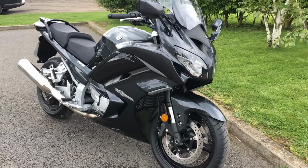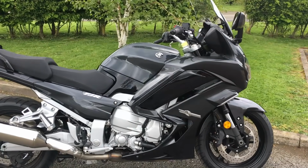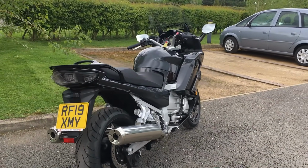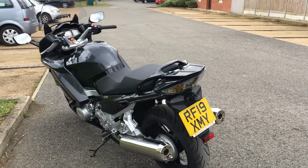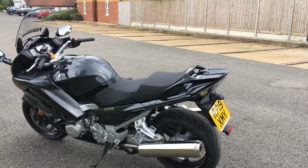I talked about traction control, cruise control, I mentioned heated grips, assist and slipper clutch, that electric screen, 12-volt sockets, all that kind of malarkey, so all the stuff that you really need. Comes in tech graphite or phantom blue. You can get slip-on Akro cans for it if you want. Extra comfort seat, a GPS mount, which I would certainly get, and all sorts of other bits and pieces that you can buy for it to make it your own.